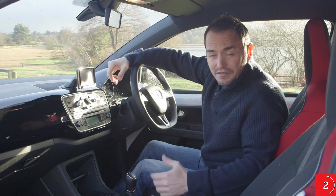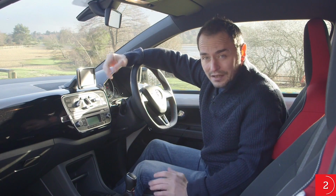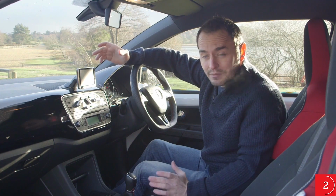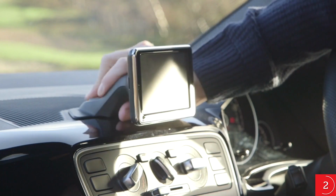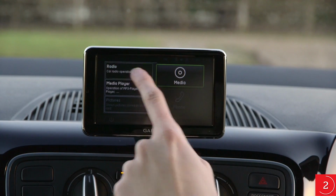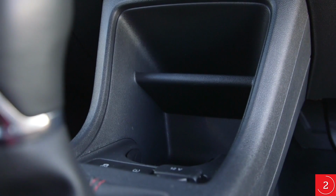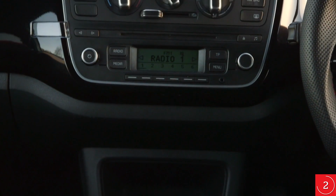There's a bit of a mix of equipment levels across the range. A CD player and radio is standard across the range, but if you pay a little bit more, you get this 5-inch touchscreen which is removable, and it controls your Bluetooth and your satellite navigation. DAB is an optional extra on all models, but there's no USB socket on any Citigo, so you'll need a 12-volt socket adapter to keep your phone on charge.